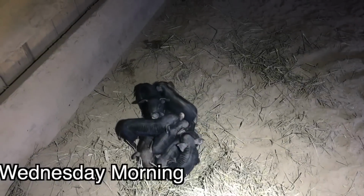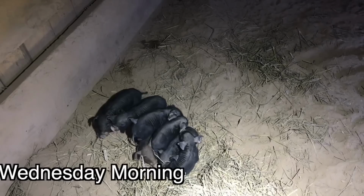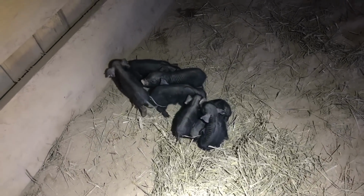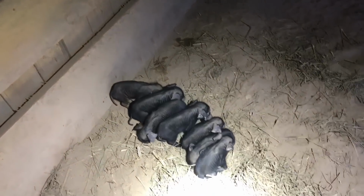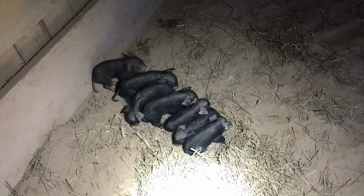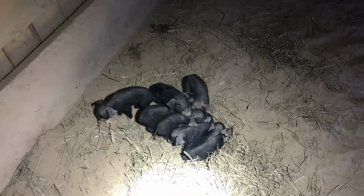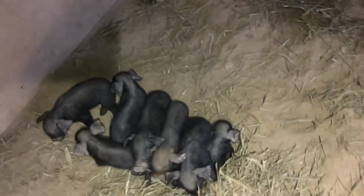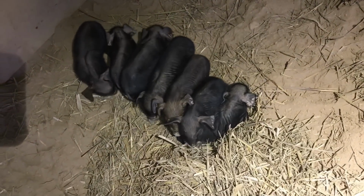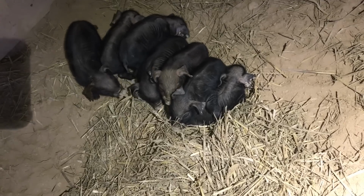Okay, so Wednesday morning, day 3, and we still only have 7 piglets. So we've got the original 7 huddled together here. You can see we've got one that's got a little bit of red in it right there. She's the one walking over close to the wall. They seem to be doing okay. A little chilly this morning, so they're huddling together to get some body heat. You can see the one that has this side injury, it's the second one over. Of course, he's now huddled up, you can't see it.